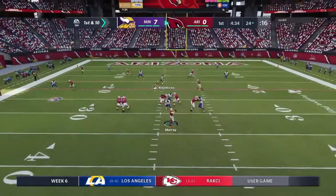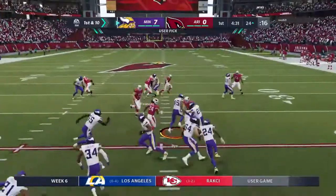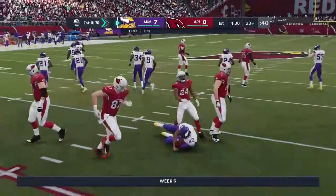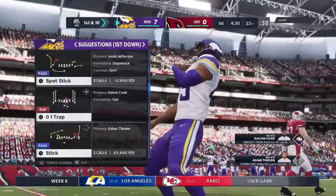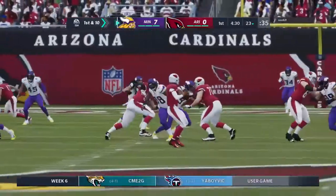Out of the gun, here's Murray. But when this ball's tipped and intercepted, picked off at the 20, and his guys are going to get the football at the 23-yard line. He had a little bit of the turnover bug last week, 3 interceptions. Not an absolute disaster, but another one here.